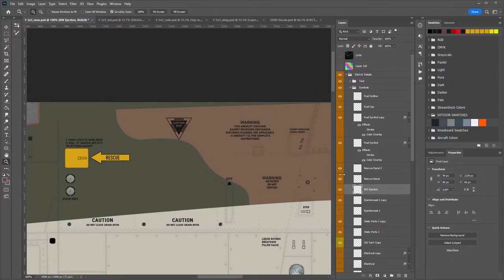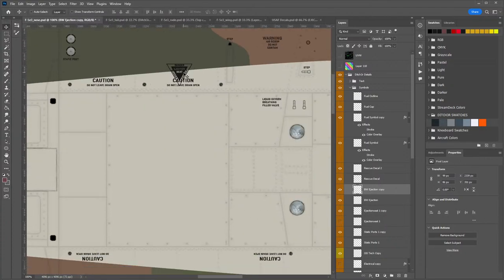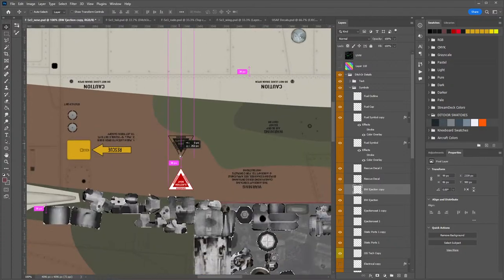So now we're gonna take this one. We'll just duplicate it. That's just alt click and drag. Rotate it 180 out, line it up over the other one. Now we need to get rid of our other one. I'm just going to delete these because I can always go back and bring them back in. Yeah, I like that. I do like that.